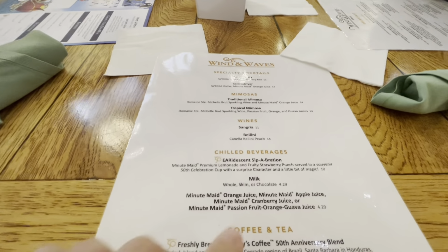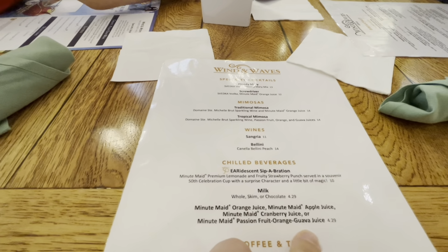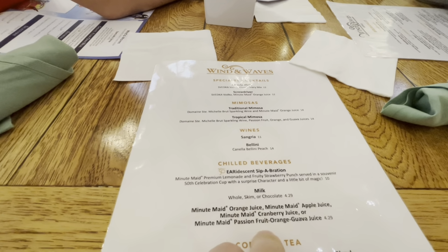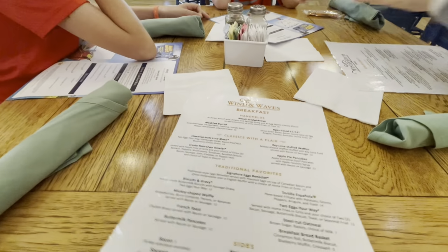She doesn't. But I wanted to point out that they have the Pog juice here. For those of y'all that have had the Ohana breakfast at the Polynesian, the character breakfast, that's the juice that they serve at that particular sit down that everybody loves. So really excited to be able to have Pog juice here.